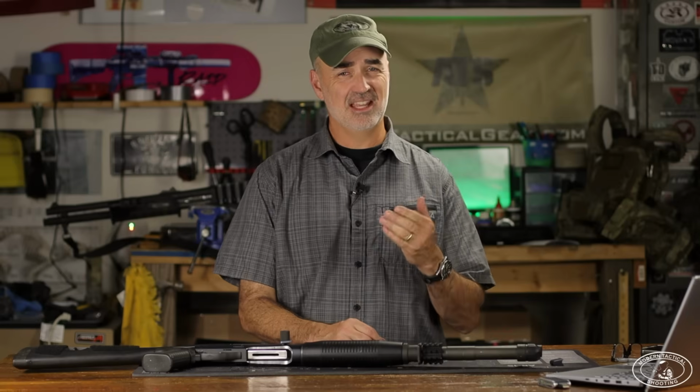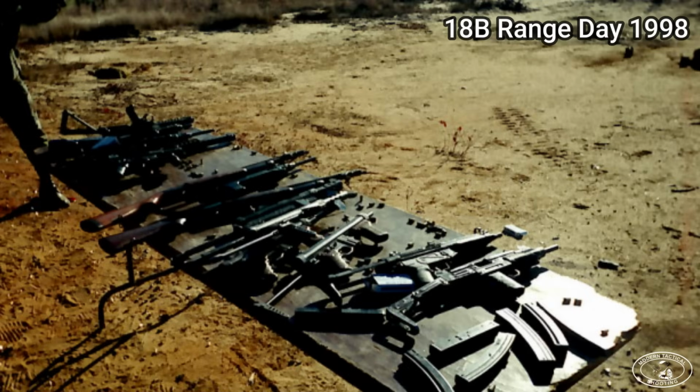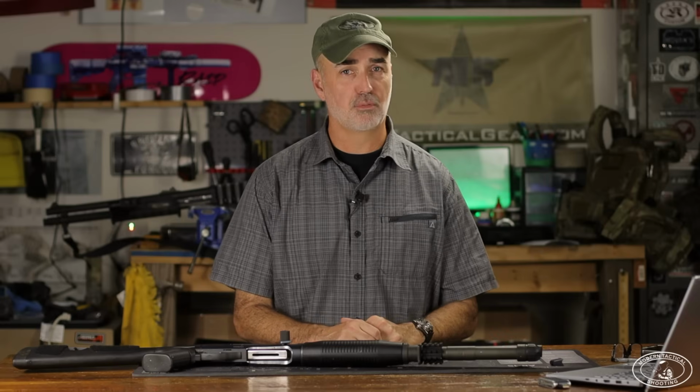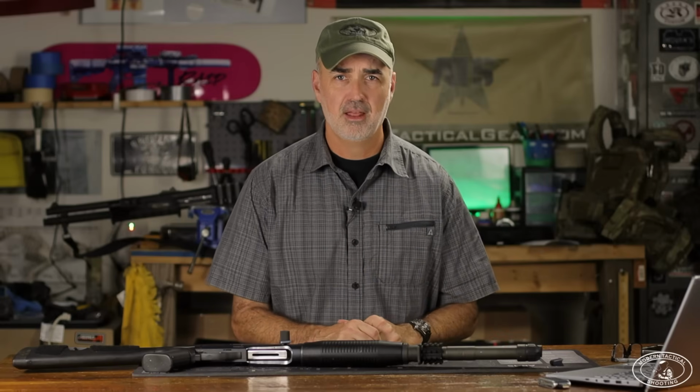And in 1998, these were really just relegated to training. In the 18 Bravo course, these things got shot every month, taken apart, reassembled. They were just basically training aids. And these were totally, I would say, beat to death, but they ran super smooth. Very stout, very well-built shotgun.